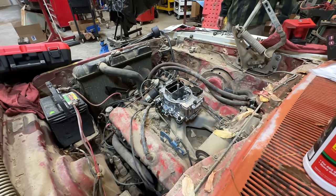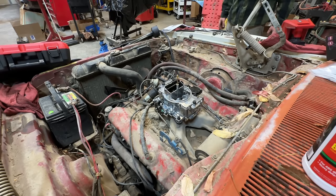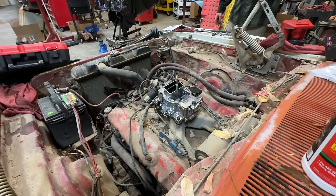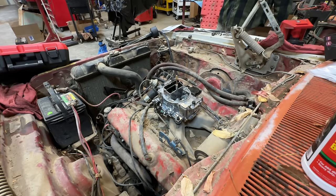Race fuel. It runs. Was that overrunners? Yeah. I think that's a combination of 110 and 91, so it's 100, roughly.